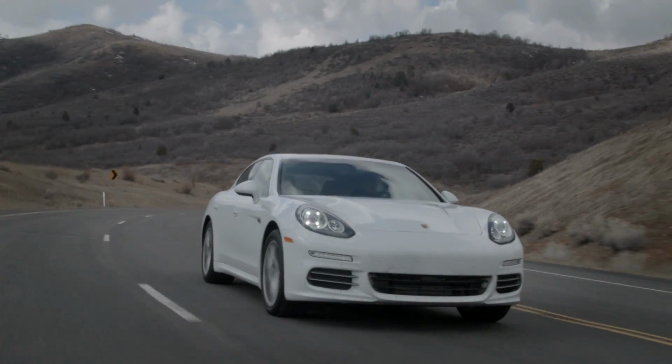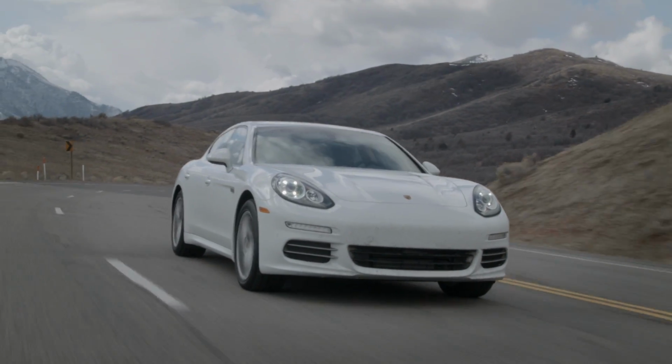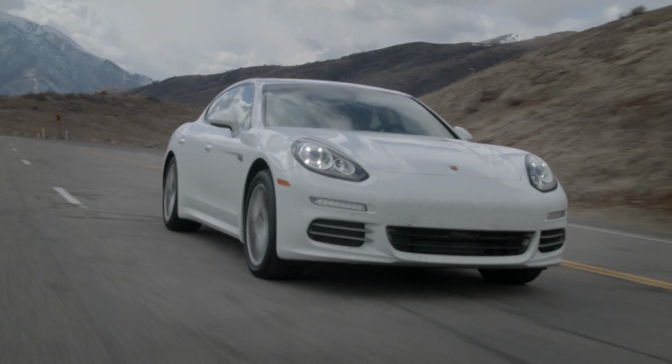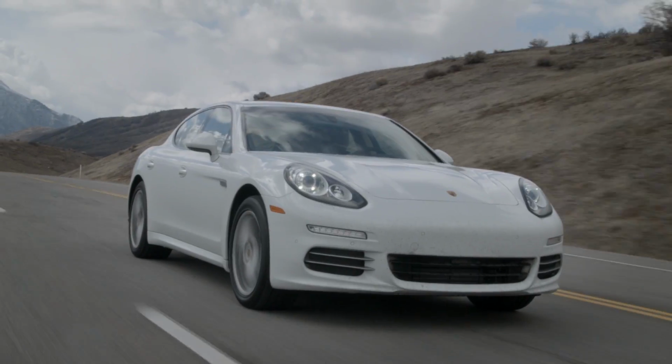gear change. Panamera has a 7-speed transmission. Of course, it's the great PDK from Porsche that is better than pretty much anything anyone else is doing. Now, 7 speeds to the Audi's 8, which is interesting because this car will still start off in second anytime you let it work on auto, and will pretty much stay out of 7th if you have it in sport.